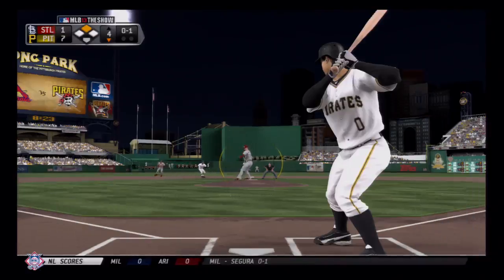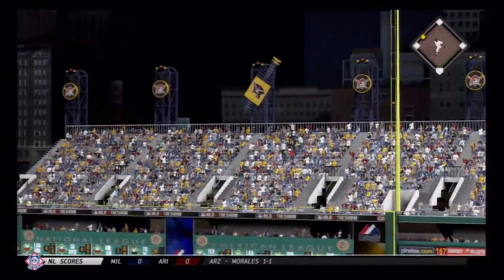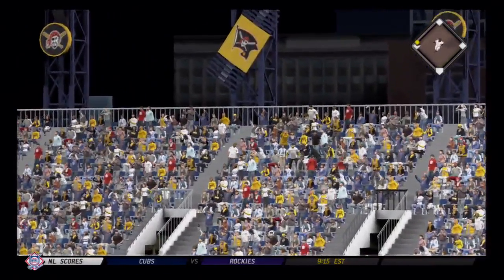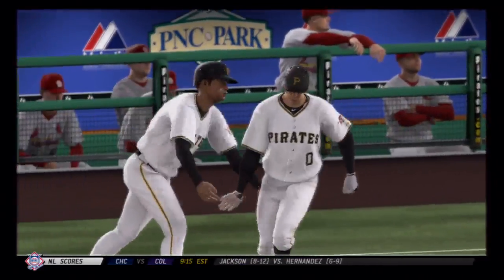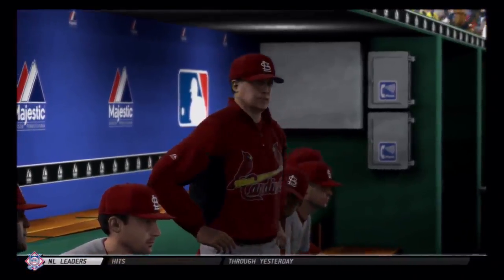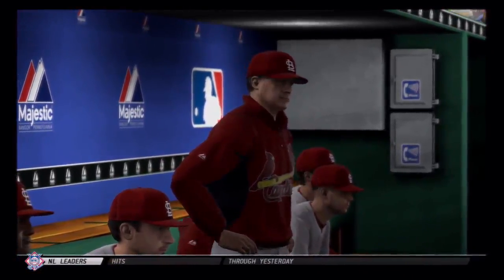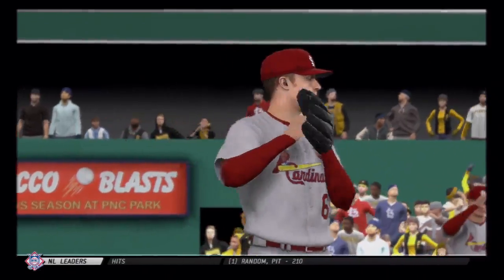Good lead there at second. Here's the pitch. On a big swing there as this is high and deep out to right. And this park's not going to hold this one. It's gone. A home run. A 2-run blast to straightaway right field. His second of the game as they've widened this lead to 8 now.